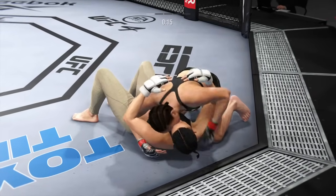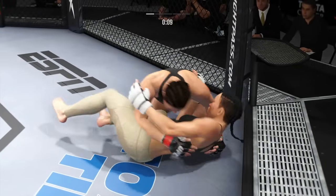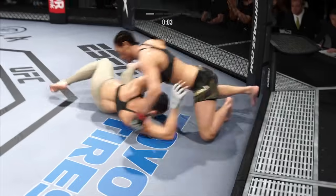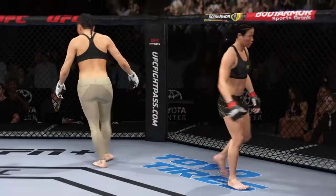Her ground and pound is downright scary. In constant pursuit of the finish, might get it here. She does a really good job of throwing punches with intent. She never just throws just to be throwing. Every punch is meant to land, and every punch is meant to start a finish. That horn sounds, means we have reached the end of round one.